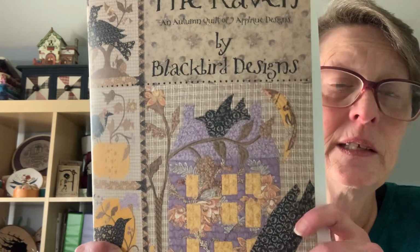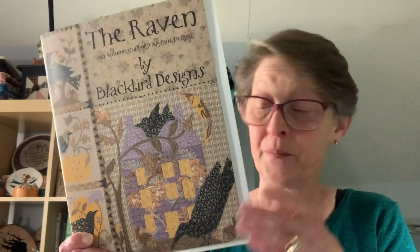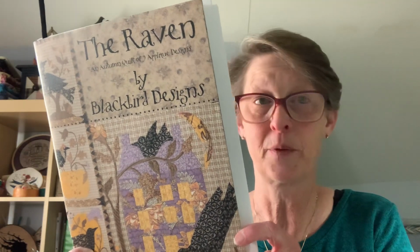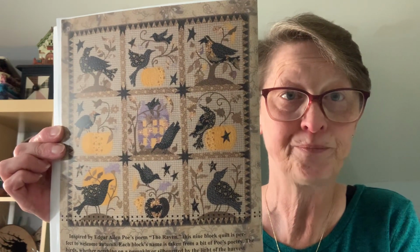I got the book, The Raven, by Blackbird Designs. This is a quilt. And it did come out, I forgot what year this was, but I remember seeing it years ago. And I did like the quilt. I saw the quilt done up with the fabrics. So this is the whole quilt done with the fabrics.